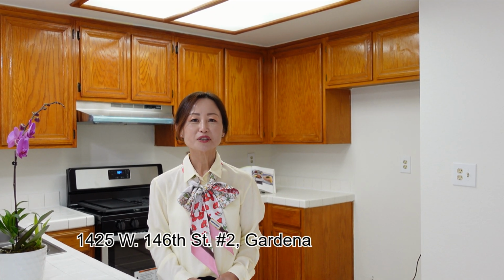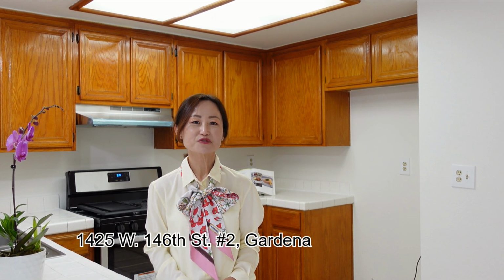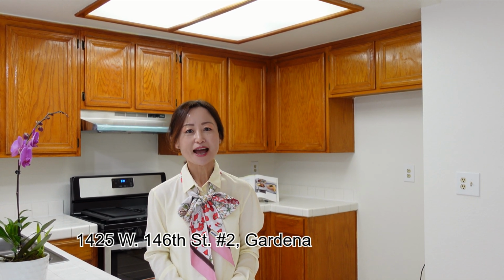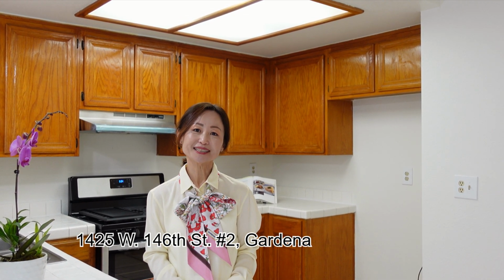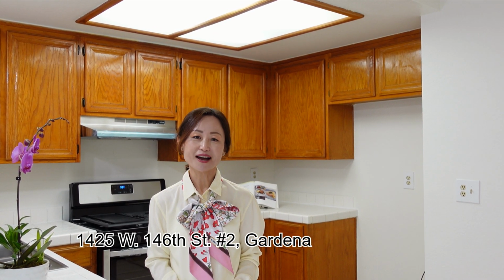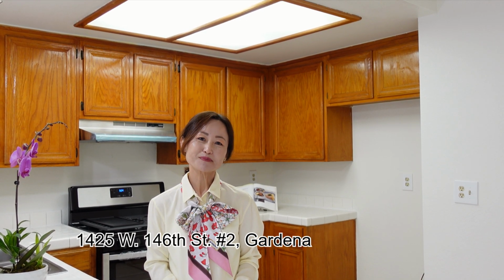Welcome to 1425 West 146th Street, Unit Number 2, a spacious 3-bedroom, 2.5-bath townhouse in Gardena built in 1991 with a square footage of 1345. Come, have a look with me.